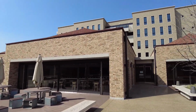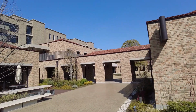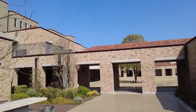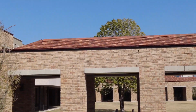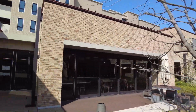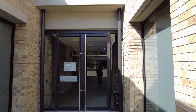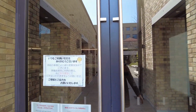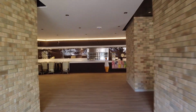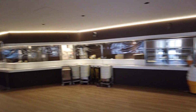And I don't know if this is true, but I heard that this campus was inspired by Italian architecture. And so yeah, maybe you can see with the colors, for example, the red roof. And they use the word villa here, which would be kind of like a small town in Italian. We use that word in English as well. And so this would be the cafeteria.